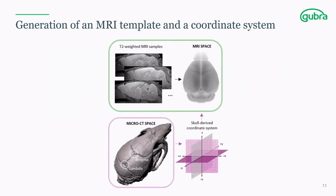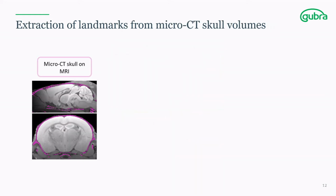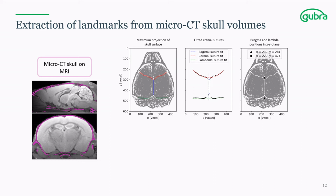Yes. Next, we took 12 mouse brains, mouse heads actually. We imaged them with CT. We imaged them also with MRI, and made a brain template in MRI space with the coordinate system. Because we did the CT and MRI from the same brains, we could co-register the CT on top of the MRI brain and then extract the skull landmarks from every single skull, which is in MRI space.